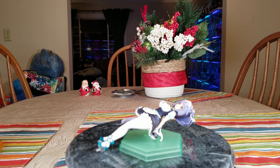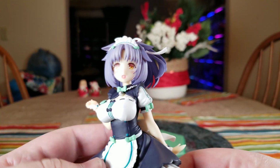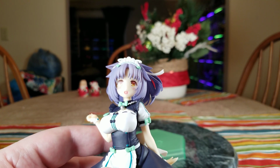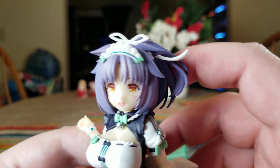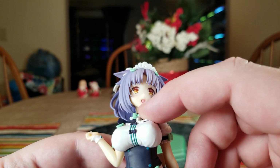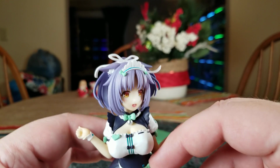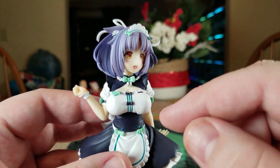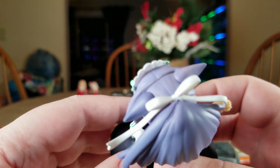One more piece. And there is Cinnamon. I don't know if it'll show up on camera as, like I said, I'm looking at her a little bit above, but she has a very cute face. I like it. She's got the happy girl open mouth smile with no teeth. She is probably the bustiest of the catgirls. Maybe Coconut's a little bit bigger, but Cinnamon is definitely a big busty girl.